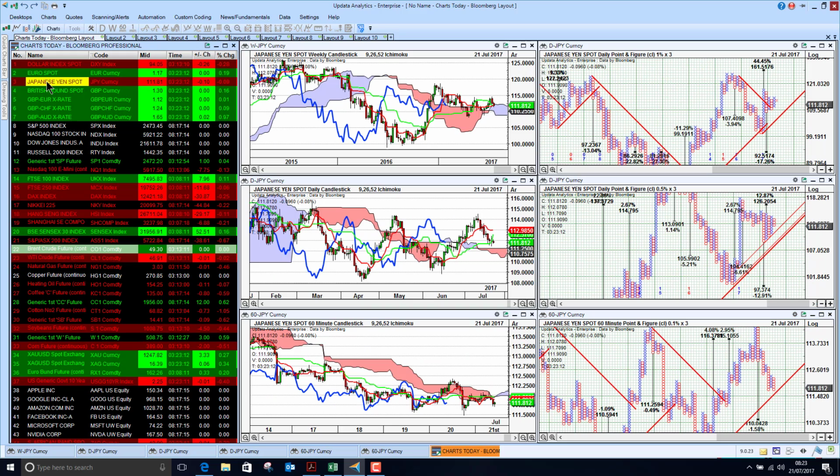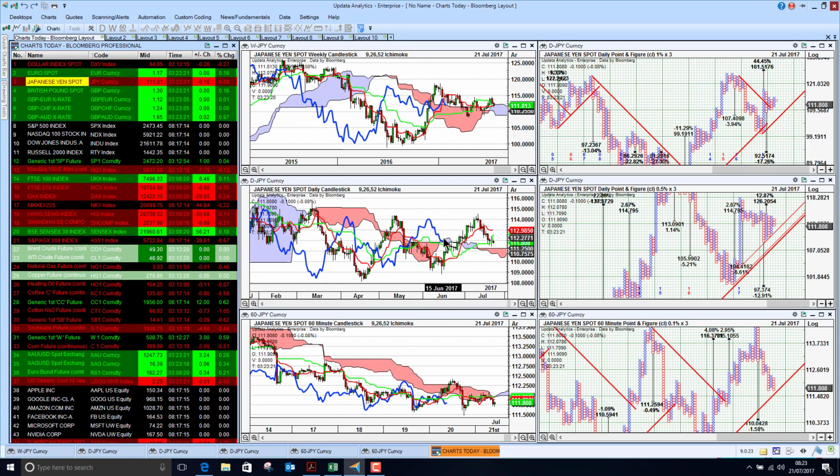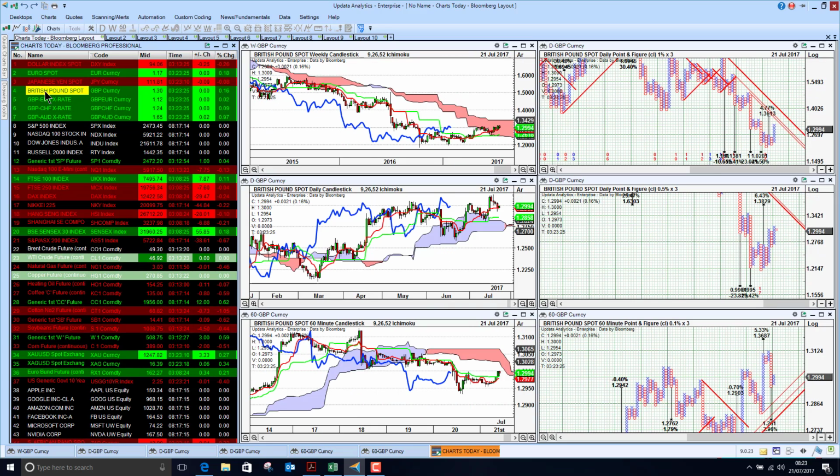Japanese yen, we're seeing here the yen is strengthening against the dollar. This is the dollar falling away, so short-term yen strength, and the dollar just can't quite hold this trend transition, so it is looking like dollar weakness is the real theme.